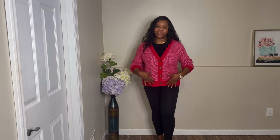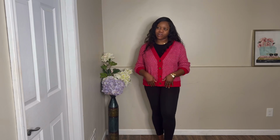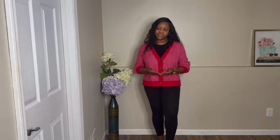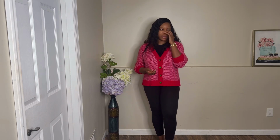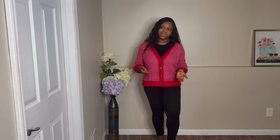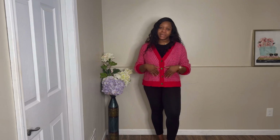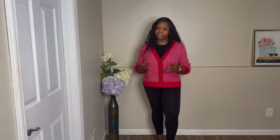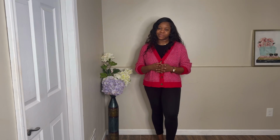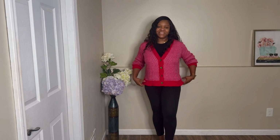So this is the final cardigan sweater. If you know what these are called, please let me know. Because I think they're a sweater, but I think they're a cardigan. Oh, is cardigan different from a sweater? I don't know. Or is it like a cardigan sweater? I don't know. But I'm going to call it cardigan sweater. If you know what it's called, please let me know. Thank you. All right, so this is the last one.